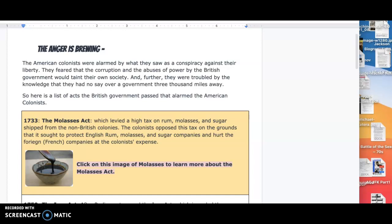The anger is brewing. The American colonists were alarmed by what they saw as a conspiracy against their liberty. They feared that the corruption and the abuses of power by the British government would taint their own society. And further, they were troubled by the knowledge that they had no say over a government 3,000 miles away. So here is a list of some of the acts the British government passed that alarmed the American colonists.